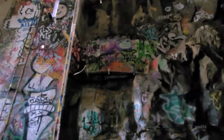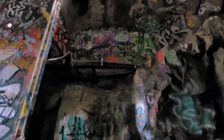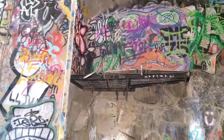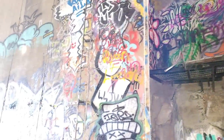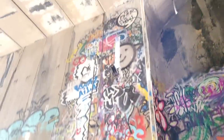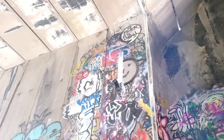It looks like there used to be a ladder going up here onto this platform. Get out of the way of the train. Yeah, take a look at that platform. The ladder's missing. There is still a ladder right here though. Goes up. Maybe that used to be a light socket. Signal maybe.